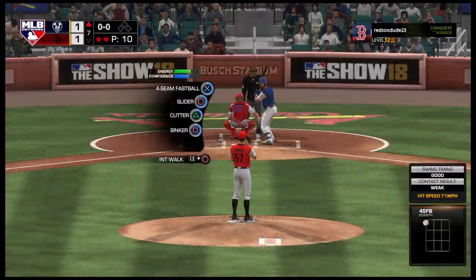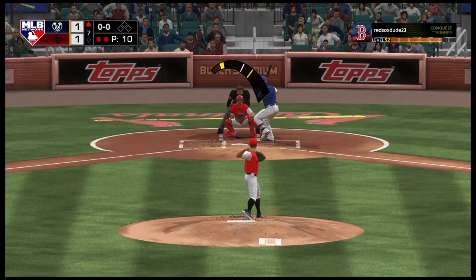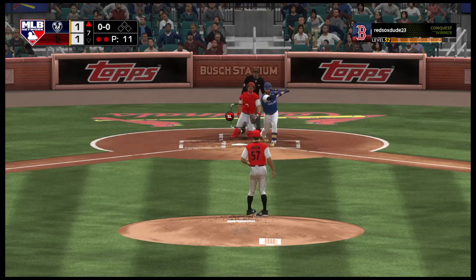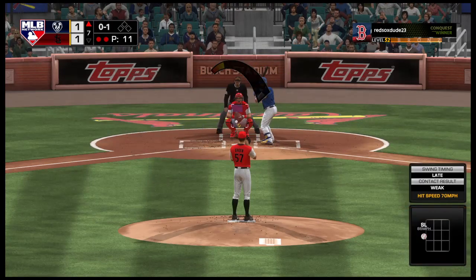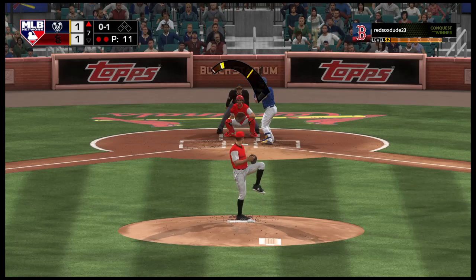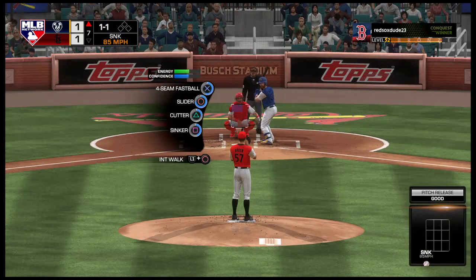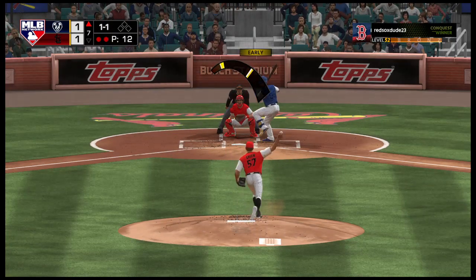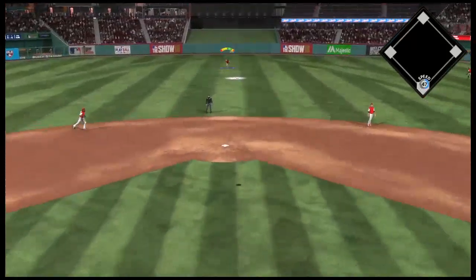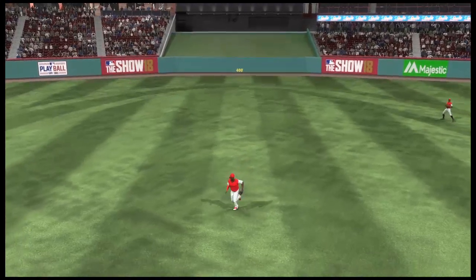The catcher Derek Norris is in. He's 0 for 2 thus far in this one. Strike 1 to start the at-bat. And a pitch in the dirt as he lays off. It's 1-1. Sent out to straightaway center field. McCutchen is under it, makes the catch, and that'll retire the side.